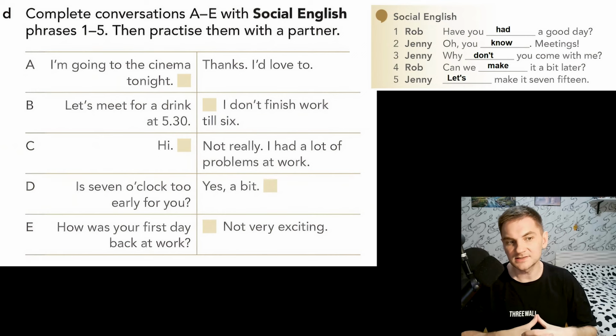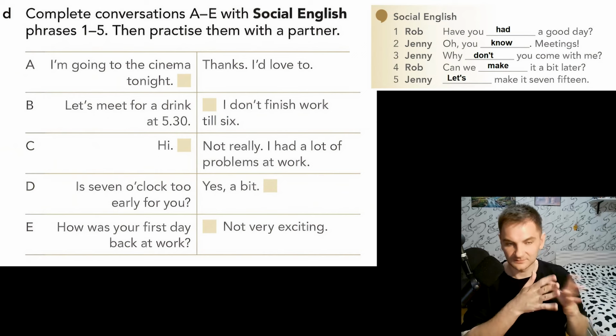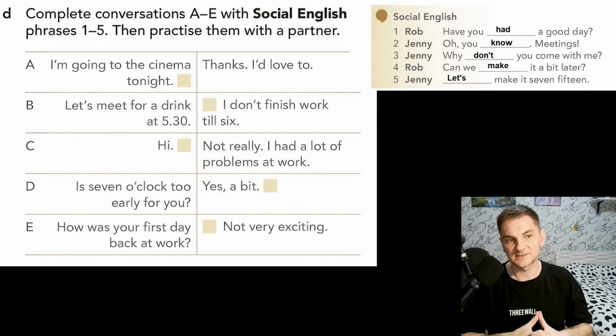Part D. Is 7:00 too early for you? Yes, a bit. And E. How was your first day back at work? It's missed and not very exciting. Now complete conversation A to E with social English phrases, then practice saying them.